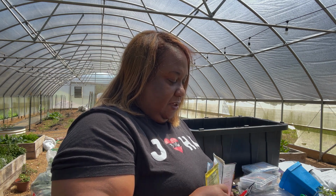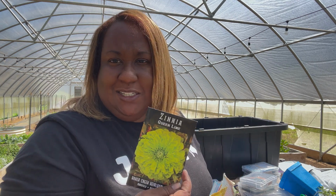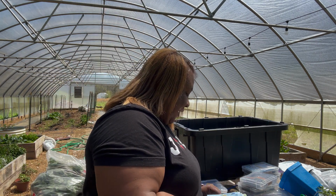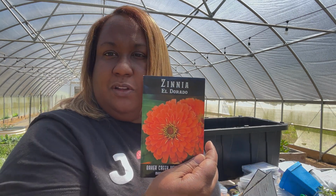And then you have the Queen Lime series. That did not do well for me last year. Like it didn't look like this at all. I may try it again. We'll see how much space we have. I got a lot of zinnia seeds. Oh, y'all, this is pretty. El Dorado. Oh, that's real pretty. That's real pretty.